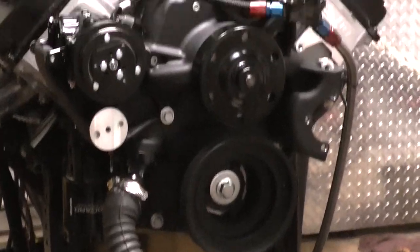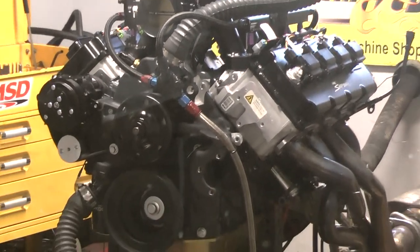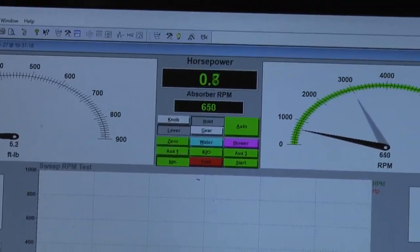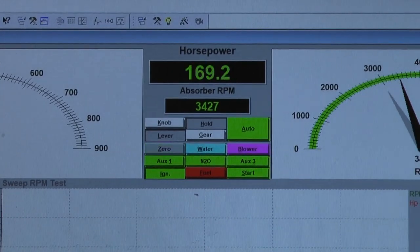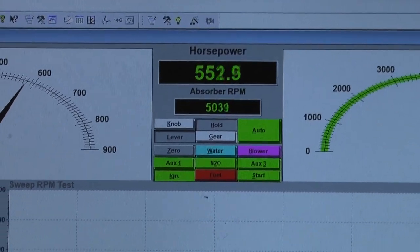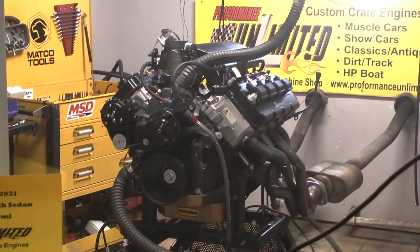This one we did in an all black feature. But again, we could do them a variety of different ways. Man, listen how nice this thing idles, but wait to see how it makes power. Gorgeous.